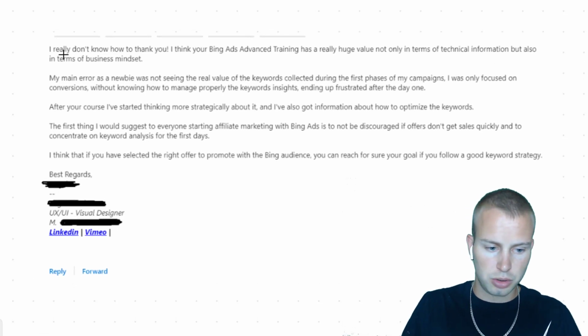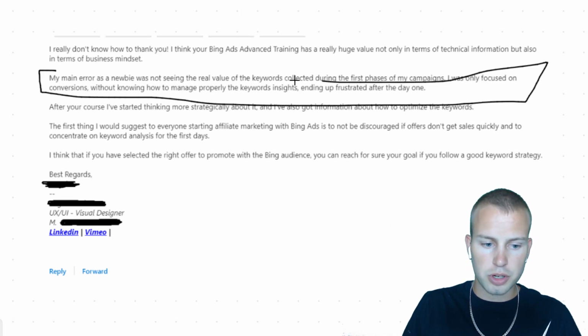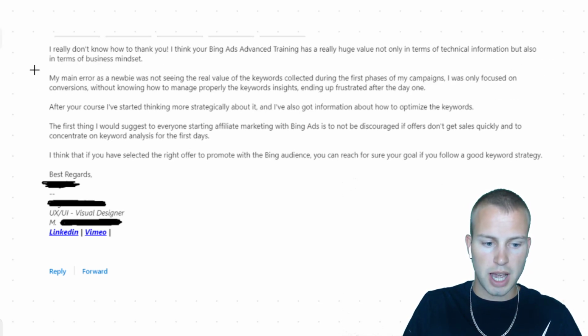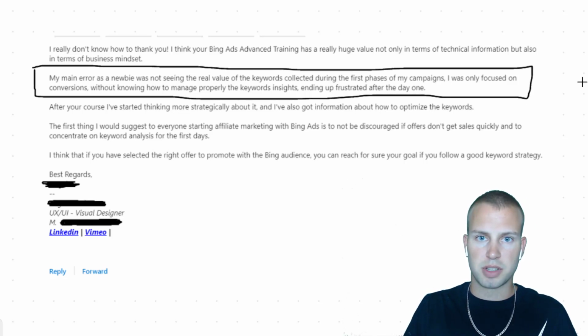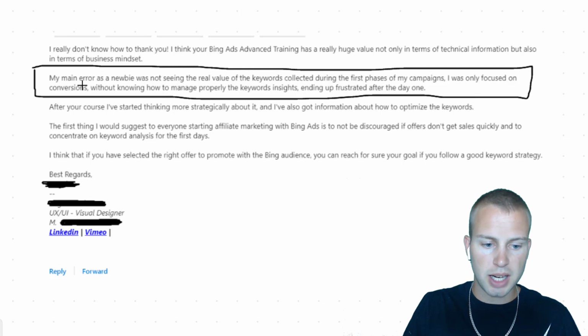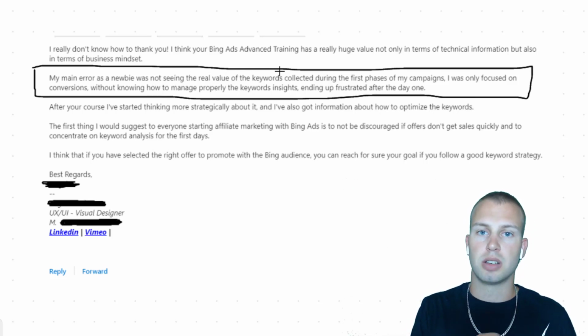And guys, I'm going to just point that out. So if you're a newbie and you're getting frustrated with Bing Ads, you don't really know what you're doing, look at this. This is advice specifically for newbies. My main error as a newbie was not seeing the value of the keywords, because I even ran into this when I first started using Bing Ads, and this was a long time ago.